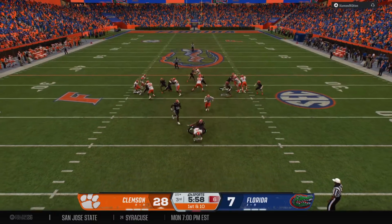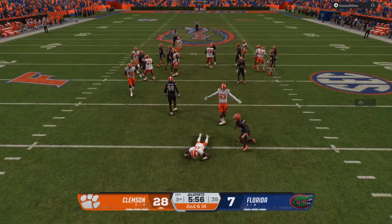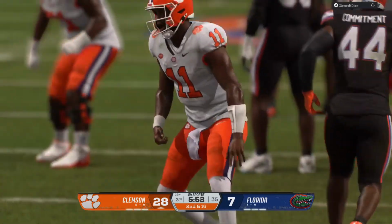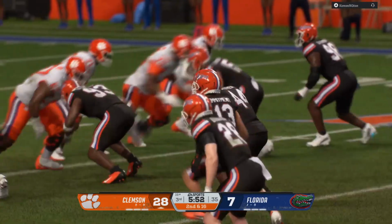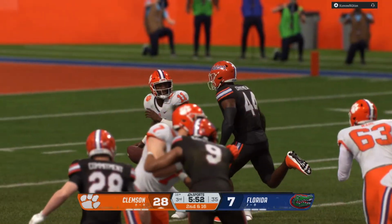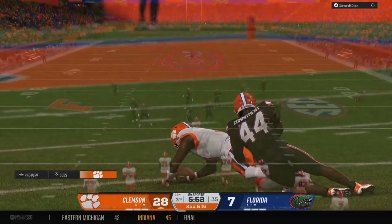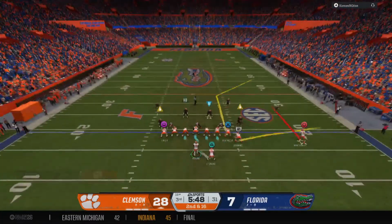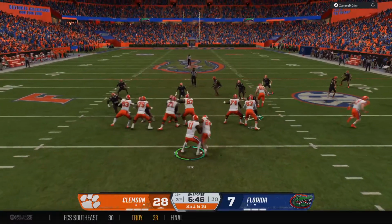Here comes the heat. There was nowhere to run and nowhere to hide. A loss of 5 on that play. Well, you live by the blitz, you die by the blitz. That time the defense called it at the perfect time. The linebacker able to make the stop on a short game. And from the offense's perspective, that's probably making a little something out of nothing.